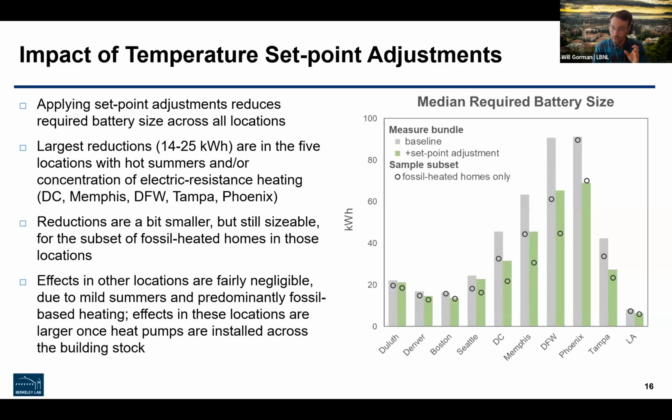We see that reductions are a little bit smaller for the subset of homes that are fossil heated in those regions, but they are still sizable. And so this might relate to the fact that a lot of the system sizing decision here is driven by the summer season in those cases rather than the winter season. And so you still see pretty substantial reductions in battery system size. What is also interesting on this slide is that in the other locations that I didn't mention, you see fairly negligible results, and that's due mostly to mild summers. So summers not necessarily driving these outage or power interruption net load conditions, and predominantly fossil-based heating.